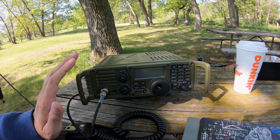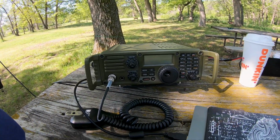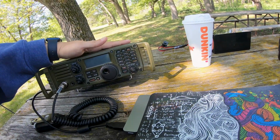I picked this up from a local ham. I saw it on, I think I was on QRZ, and it just so happened that they lived like 5 miles from me. So I picked this up and I've been using it a couple times now.